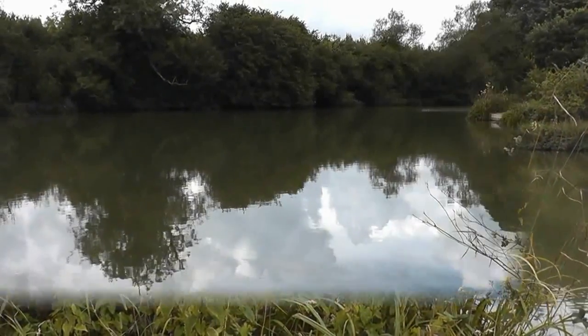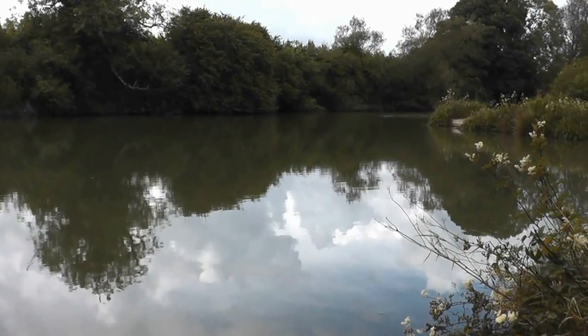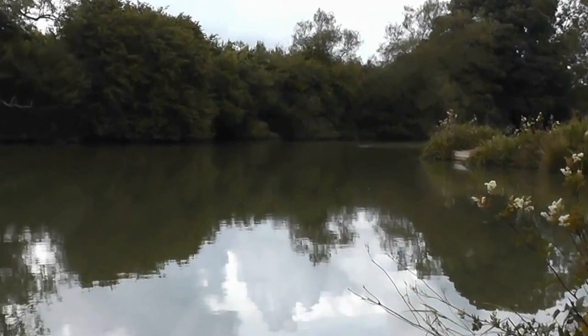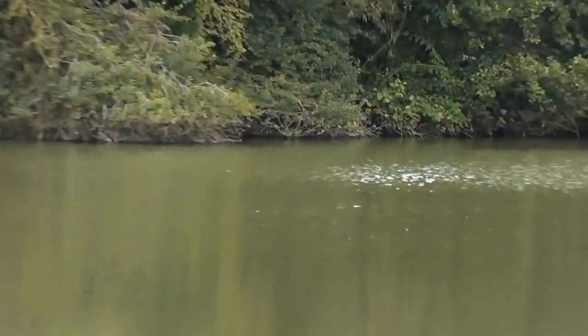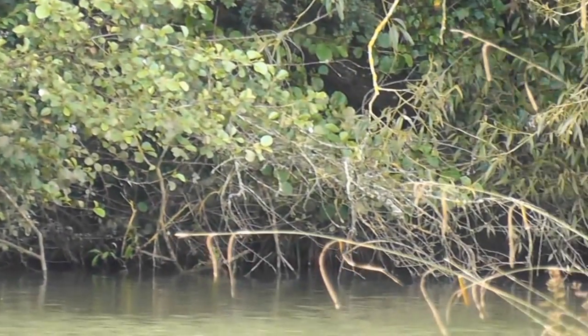One last look at this pretty little lake from the dam end before we go down to the carp lake proper, which is obviously an awful lot bigger than this one.